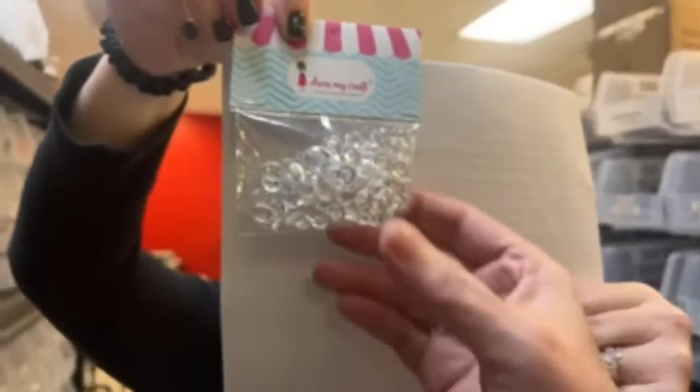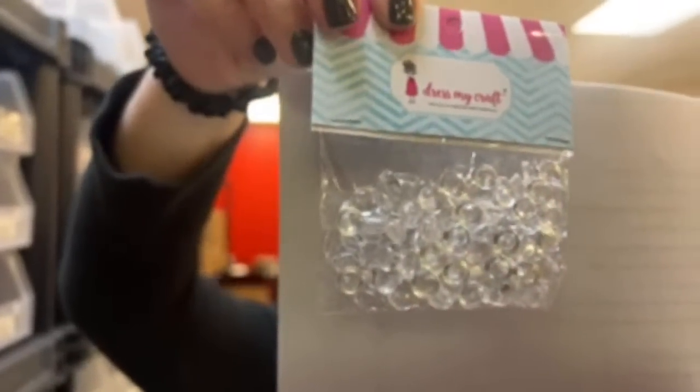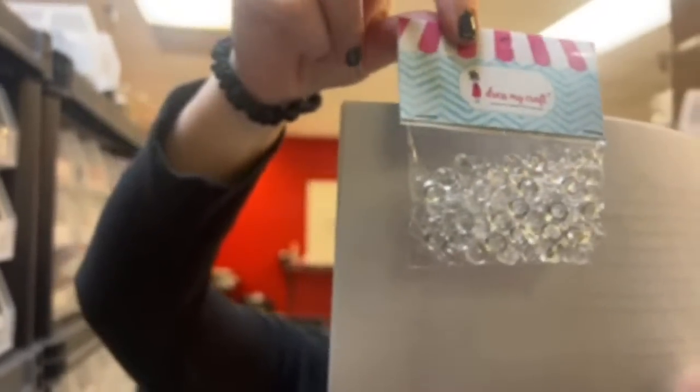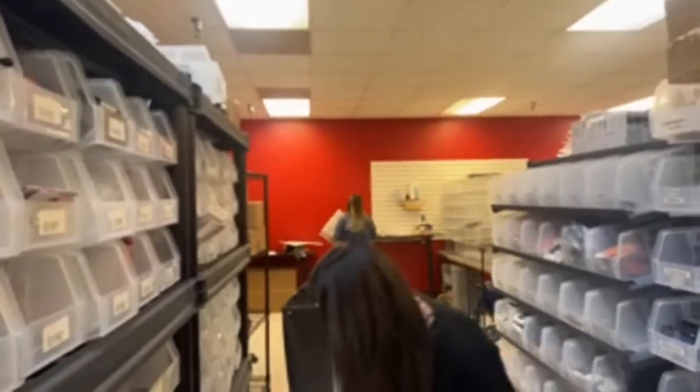More dots. These are multi-size. Nope, these are single size. Number 3, 8 millimeter, a package of 100. G113.